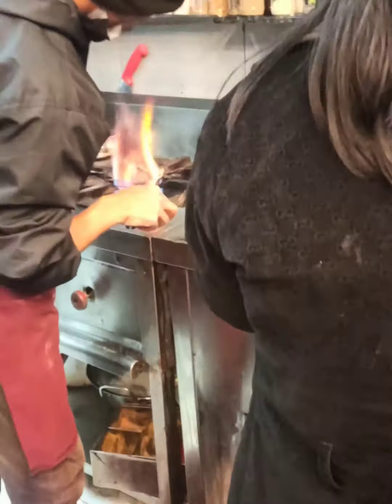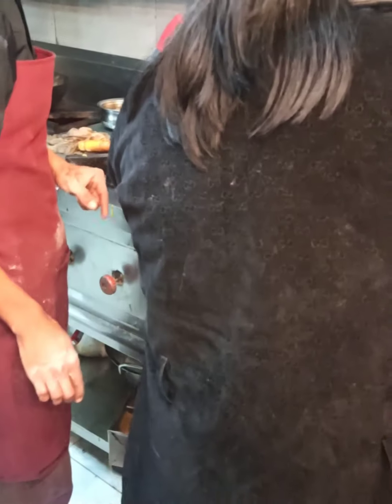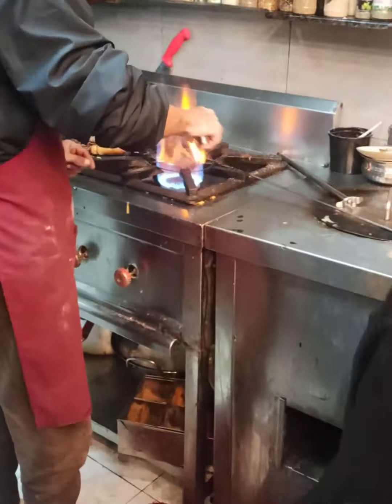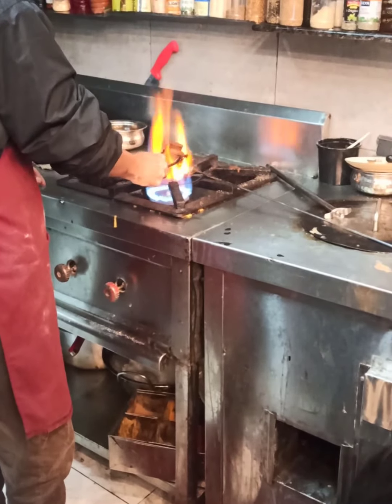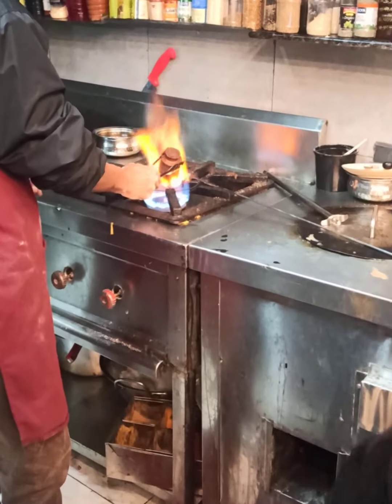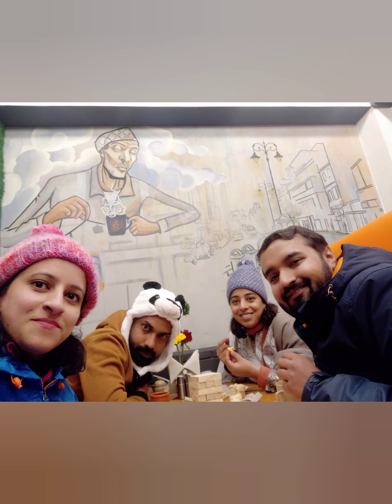After our sightseeing, we went back to MG Road Market and we stumbled upon this cute little cafe serving tandoori chai. They also put their glasses in the tandoors to get that flavor. With that, we ended our day 2 in Gangtok.